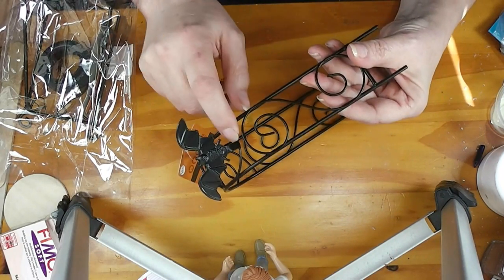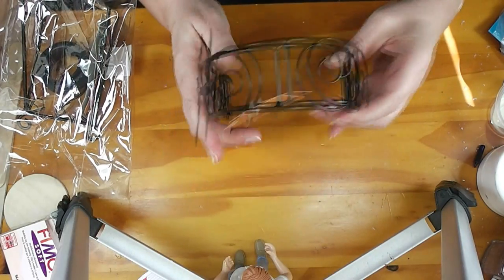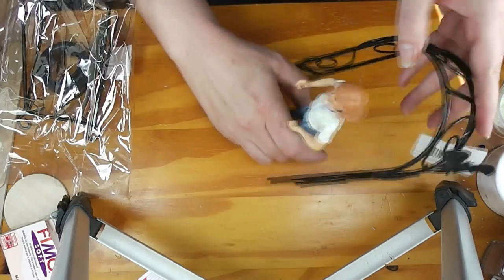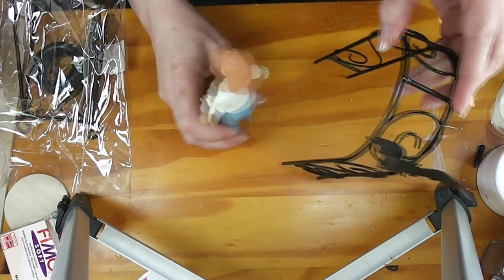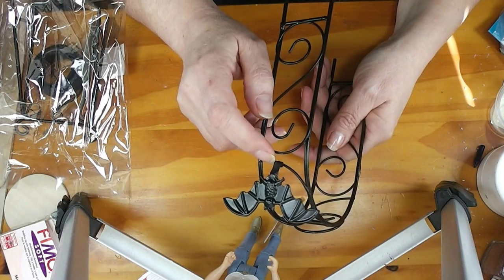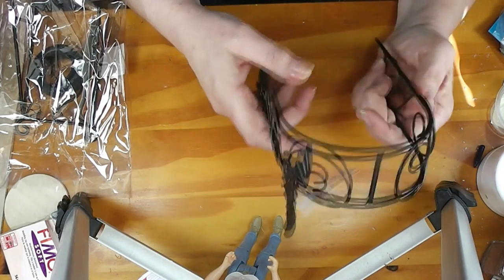And for this one, I know I'm going to take off the little bat. But this is really cool. I mean, here I've got Doll. It's kind of hard to see, but she fits perfectly. Like I said, I'll put pictures by the dollhouse. But I'm going to remove this little bat later. I'll wait until after Halloween, though, I think.